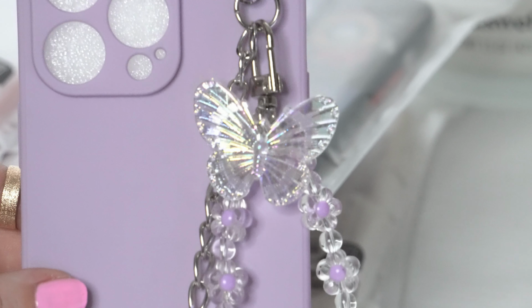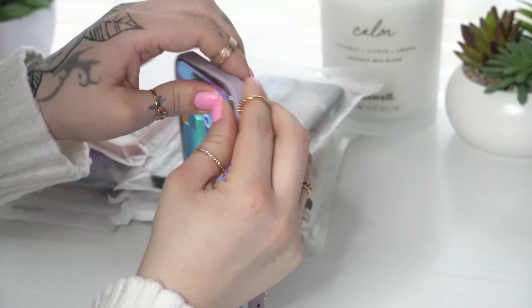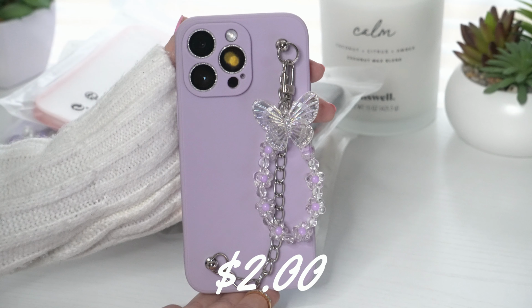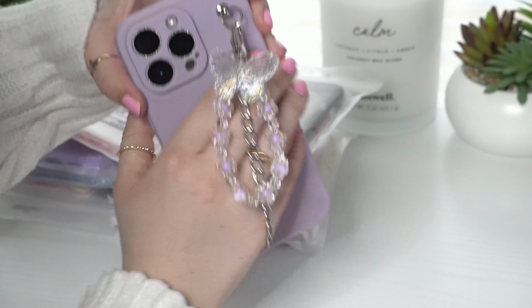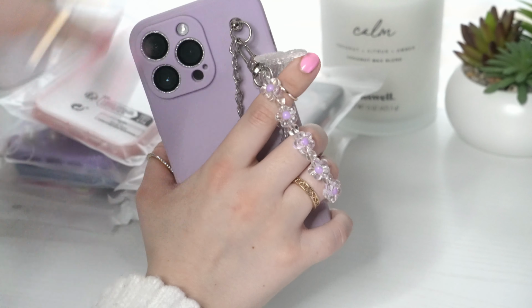Definitely one of my favorites, because not only is it an aesthetically pleasing case, it's cute, and you can dress up and go to a dinner party or anything like that, and it looks absolutely amazing. It will match anything. There's different colors too, so go and check it out. In this phone case, you're definitely not dropping it, because these are lifesavers.